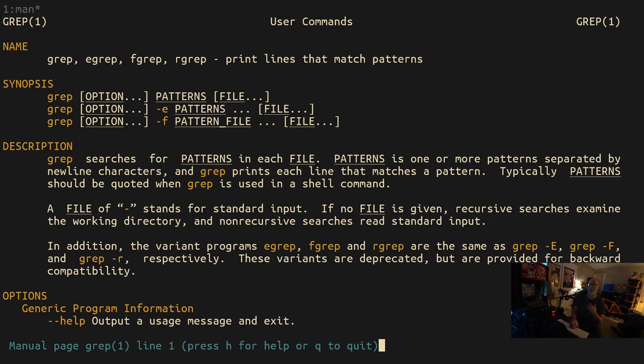Grep is so popular, you'll see it show up on shirts, and people will use it in regular conversation. It's just a really cool thing to know.